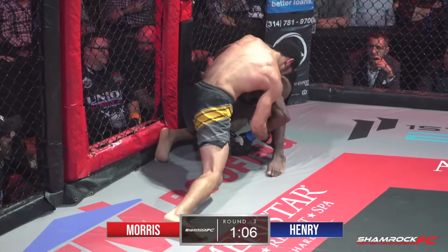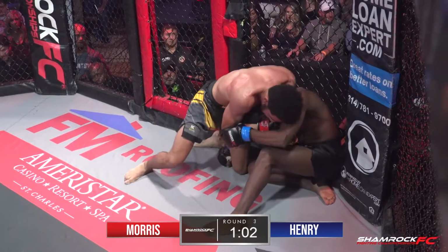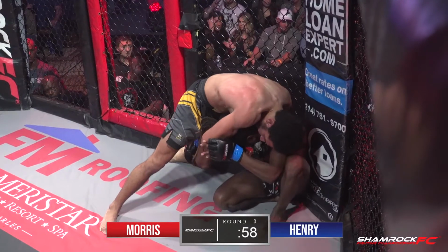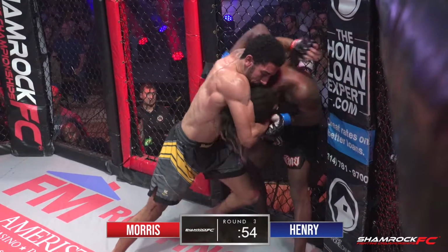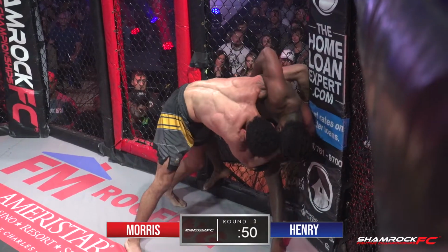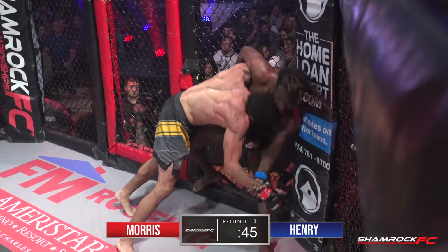Henry trying to lock up a leg here. Yeah, he needs to sprawl back, push that head down. 1 minute. Down to just 1 minute remaining here in the third and final round. See if Morris is able to get this body lock and maybe drag Henry down to the mat.